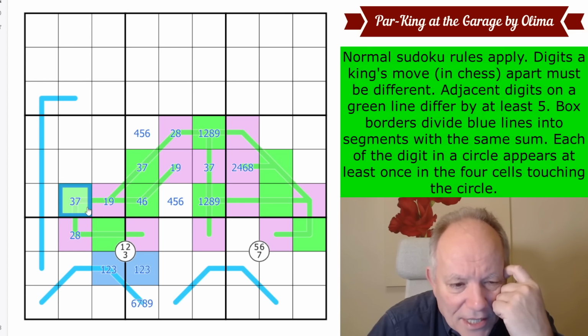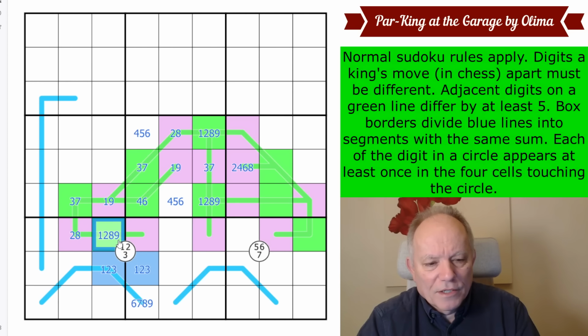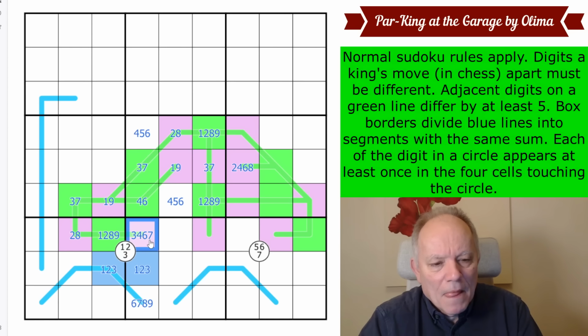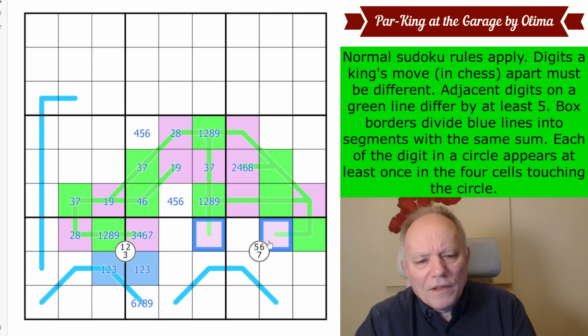What about this digit? It's touching 3, 7 and 4, 6 in green. So that 2 is either 1, 2, 8 or 9. This digit is touching the 1, 9 in pink, and it sees the 2, 8. So this is 3, 7, 4 or 6. That's really interesting. If this is low, it has to be 3, and that's a 2-1 pair. But if this is low, 3's down here. Now, these two, one of them is the 1-9 digit, and the other one is more middly than that.